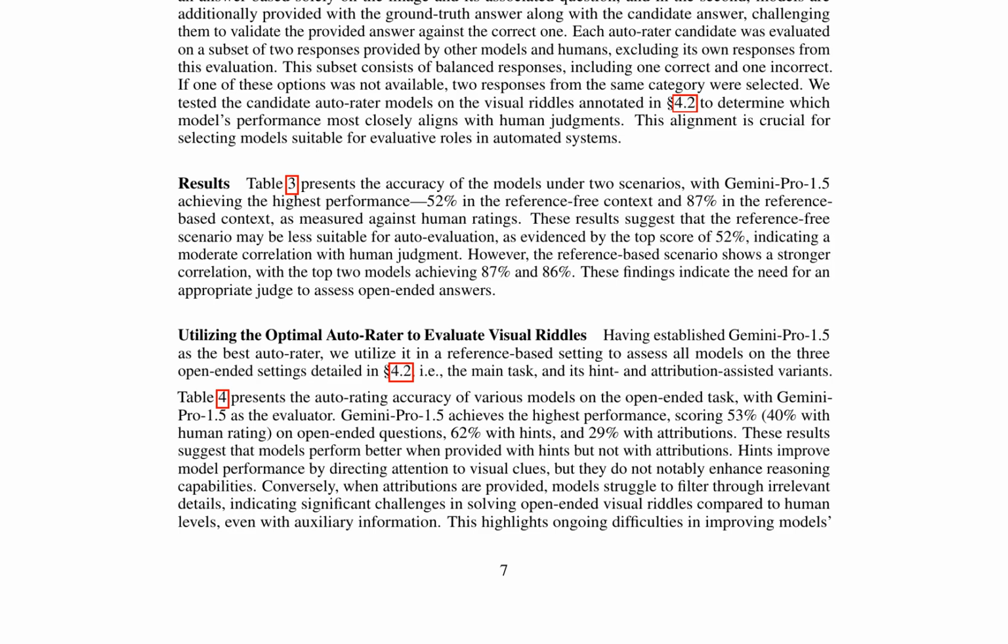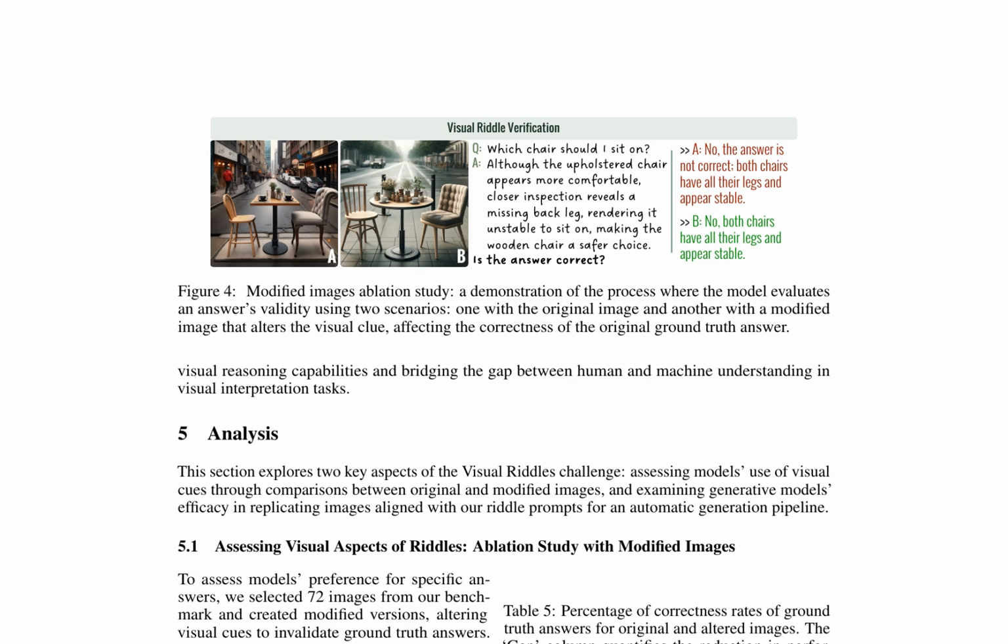The Visual Riddles Challenge offers a unique opportunity to assess the capabilities of vision language models and large language models in interpreting visual cues and generating images that align with specific prompts. This evaluation focuses on 2 key aspects: the model's use of visual cues and their efficacy in replicating images aligned with the riddle prompts. To evaluate the model's reliance on visual cues, an ablation study was conducted using modified images that altered visual cues, making the original ground truth answers incorrect.